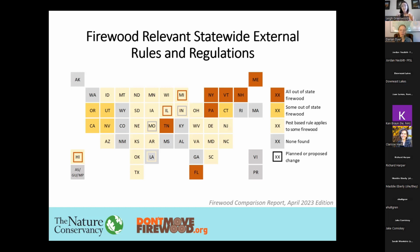We have those internal quarantines, because unfortunately they are quite extremely specific to regions and states, in a separate document called the Firewood Comparison Report. It's not one of these nice maps because they're just too complicated. Looking at the list of places, I'm going to go real fast. Our Massachusetts folks here need to know about the Asian longhorn beetle quarantine around Worcester. I'm moving quick.